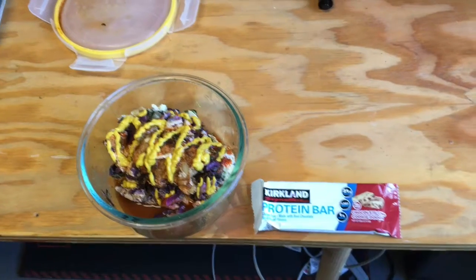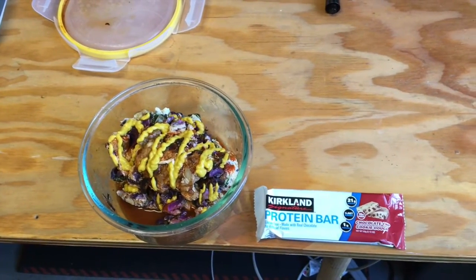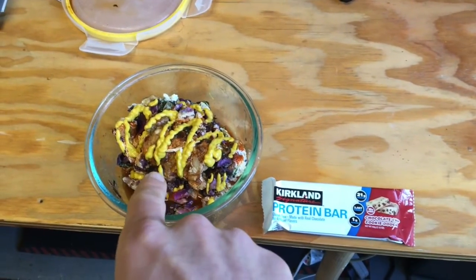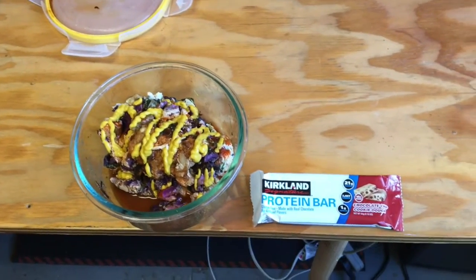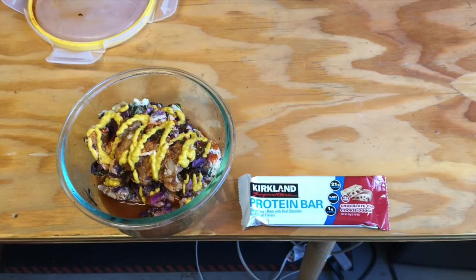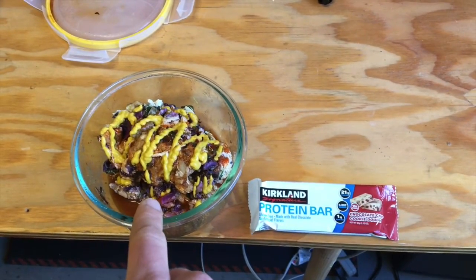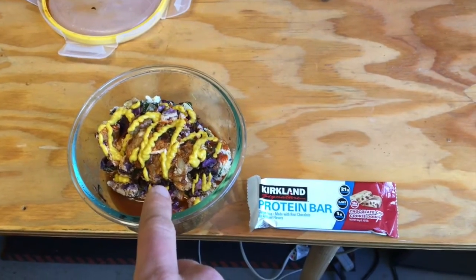So I'm going to flip the camera around and do a little bit more talking while I show you something real quick. As you can see here, I have my egg whites scrambled with the spinach, the red cabbage, and the mushrooms. That is about 180 calories. I'm not sure how many carbs or fiber are in it, but it also has about 25 grams of protein. So about 180 calories and about 25 grams of protein.